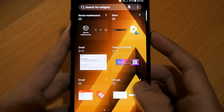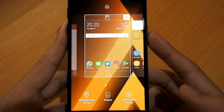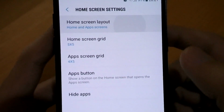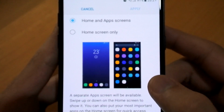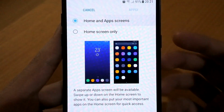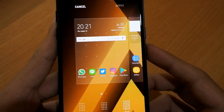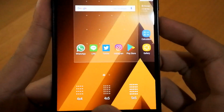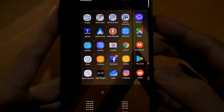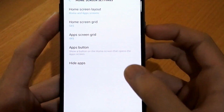Widgets go pretty much the same as the old one, so it doesn't require too much of an explanation right there. Home screen layout, you can choose home and app screen or home screen only, kind of like the iPhone, so you don't have the app drawer right there. Home screen grid, pretty basic. You can choose between 4x4, 4x5 or 5x5. App screen grid, you can choose between 4x5 or 5x5.